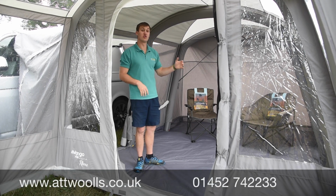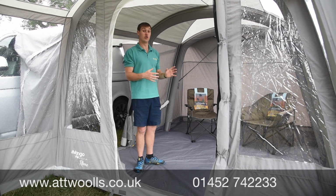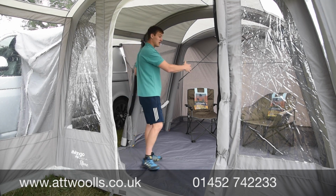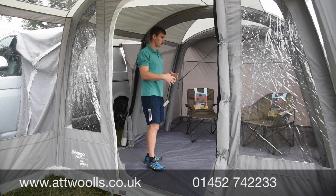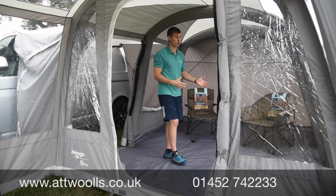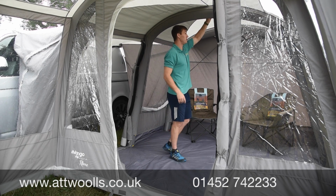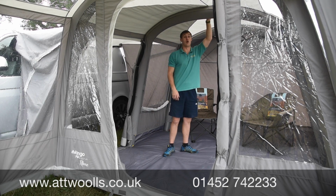One thing most people probably do is look at buying additional inner tents to sleep people inside here. So you can put two berth inner tents inside. The same one can be turned inside out, so it can be positioned on the left hand side or on the right hand side, depending on what you want to do with it. Again, that just attaches onto little clips stitched into the top.